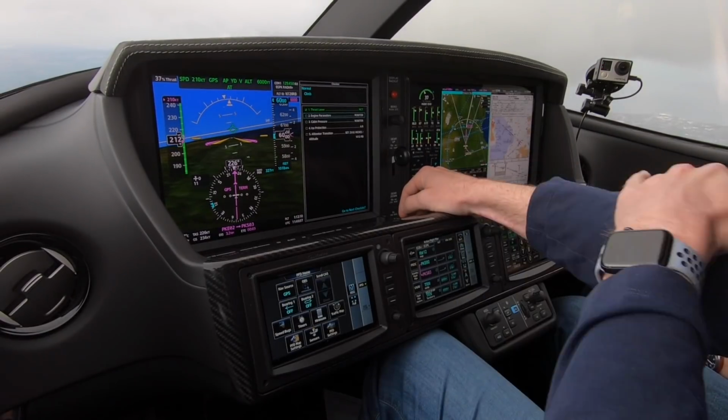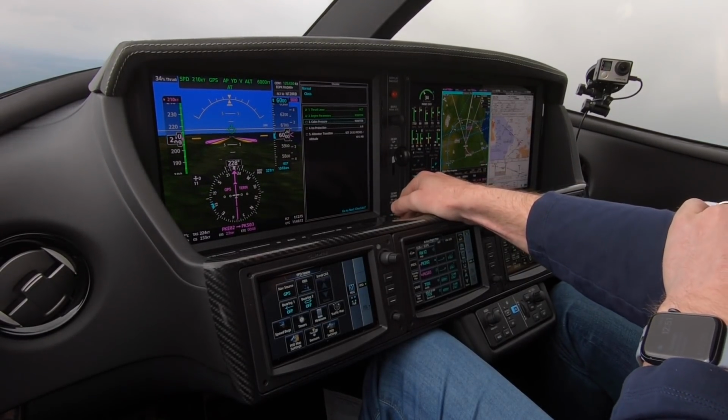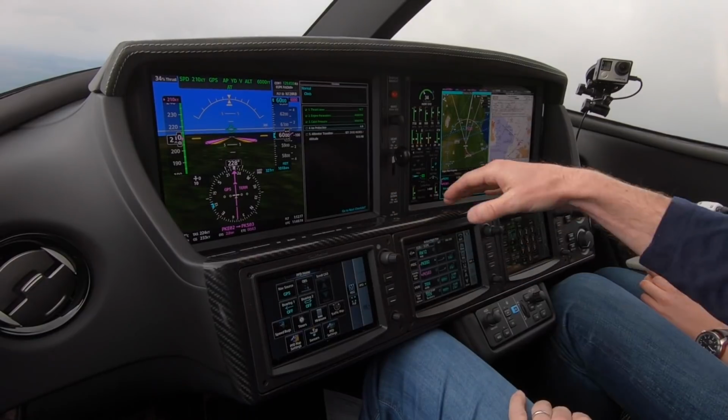So MCT, which we're at, well 210. Engine parameters all looking good after the go around there, just happy with everything there. Cabin pressures look good, QNH rising up again. 1017. Nice protection, we've got engine IPS on.